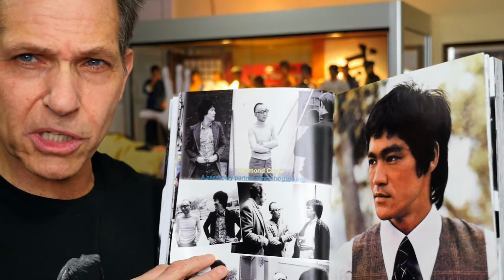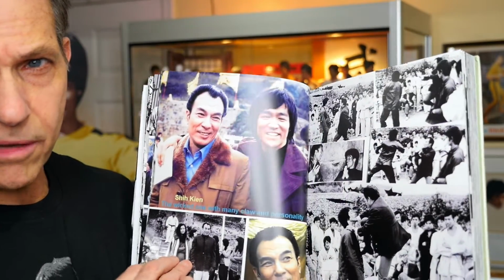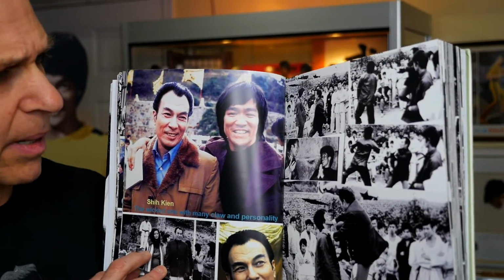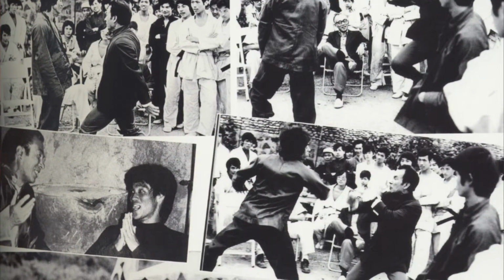Here's a beautiful color shot of Bruce Lee with his suit on. One of my favorites. Here's another beautiful shot of Bruce Lee and Han up above, and a few more shots here rehearsing with Han behind the scenes in Enter the Dragon.